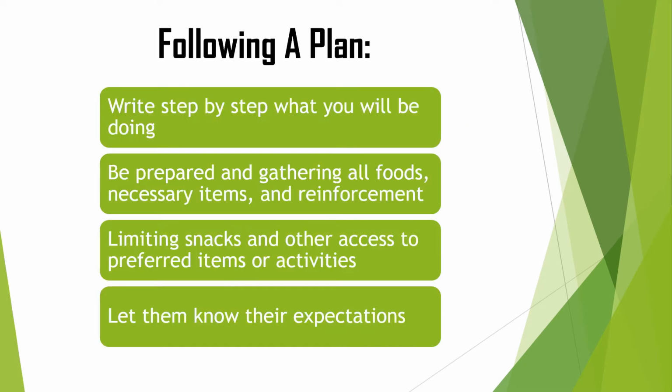So you want to start creating a plan and making sure you're following it. Again, that's with being consistent. Write down step by step what you'll be doing. It'll be super helpful and it'll keep you focused. And you want to also be prepared and gather all the food items and all the necessary items such as utensils, napkins, and any other items that you will be needing, as well as the reinforcements.